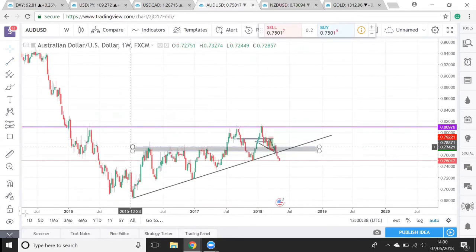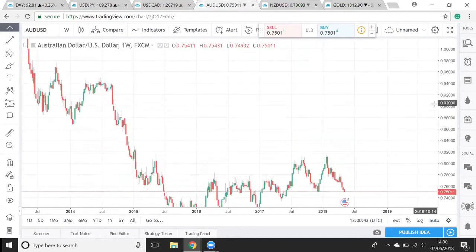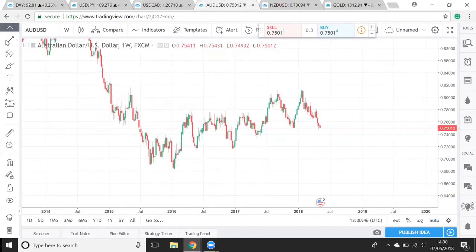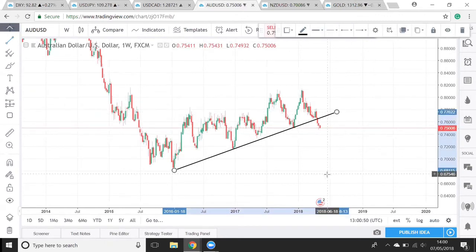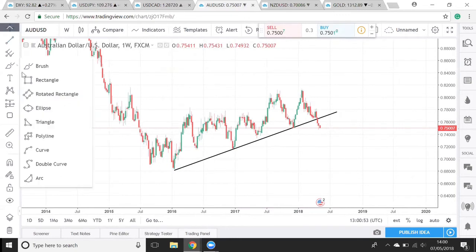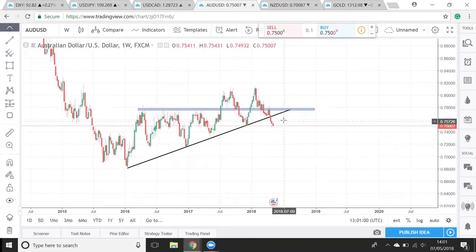All right, so AUD/USD weekly. On the weekly time frame, we can see we've been making higher lows on the way up, and now we have broken. The dollar index has gained in value. We retested this zone and we dropped. We are coming into a support area. This support area wasn't taken out because last week we closed above this area.